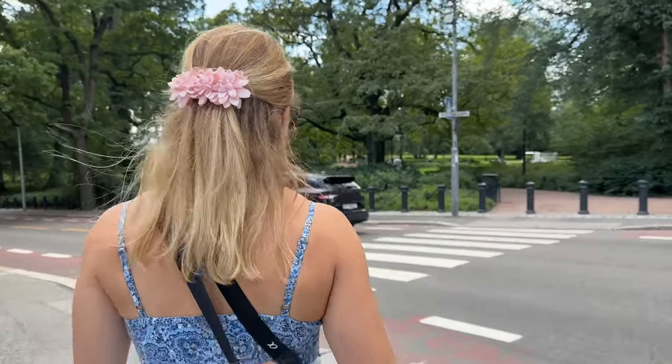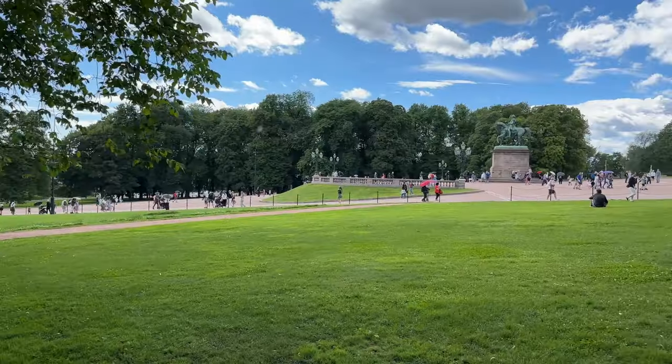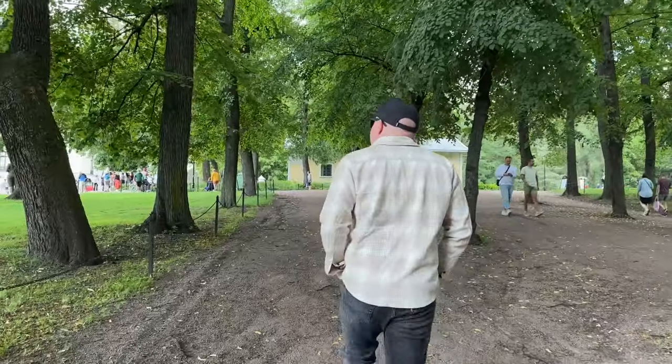So from Den Glade Gris, you only have to walk a couple of minutes to get to the castle, and every day at 1:30 p.m. there is a changing of the guards.